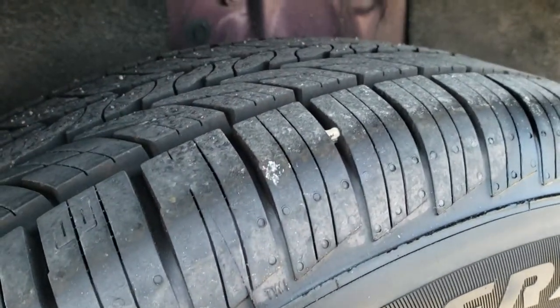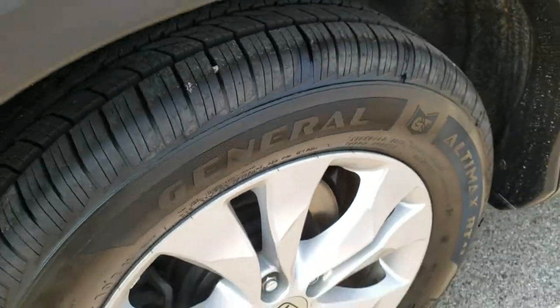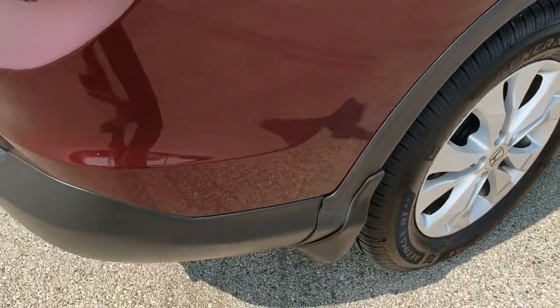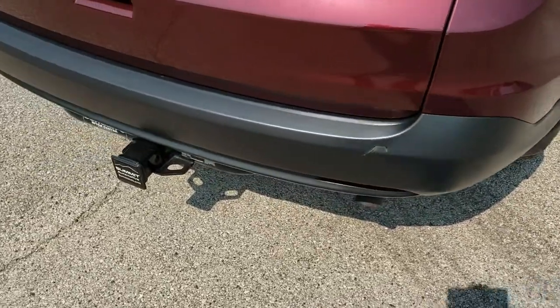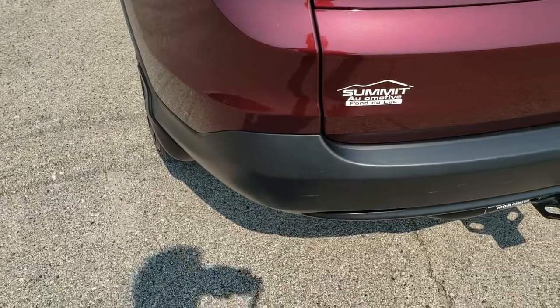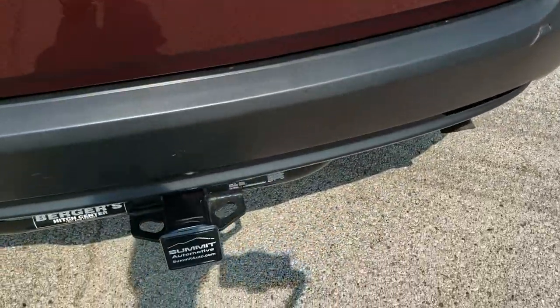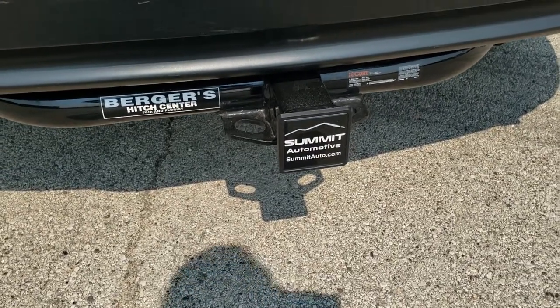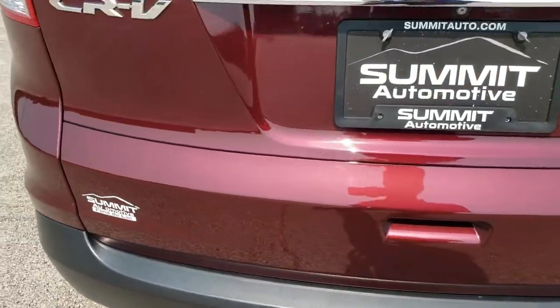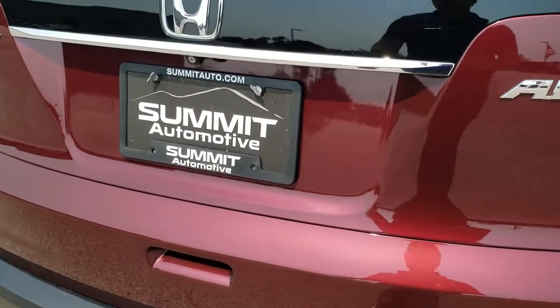Back tires are like new as well, and no scuffs or scrapes on that back rim. It does come with four-wheel disc brakes on this vehicle. As we come around to the back of the vehicle, pretty nice shape. Does have one little notch on that rear bumper there. For full disclosure, it does have a receiver hitch, and that rear gate is in excellent shape. You can see it is an all-wheel drive.